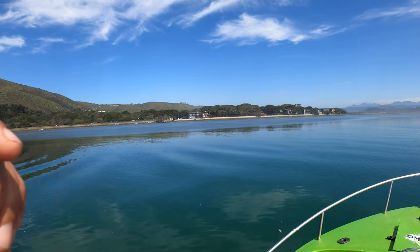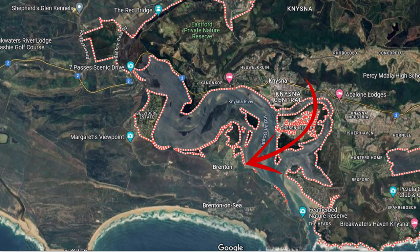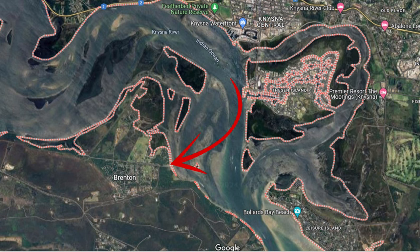But the problem with the slip is that you need a lot of water, so you can't launch here. I'd say most probably only two hours after or before high tide you can launch there. Otherwise there's not enough water on the slip, so it's a little bit of a tricky launch. You can launch it, it's a very nice launch. There's always space for your bakkie because there's nobody that actually launches there.